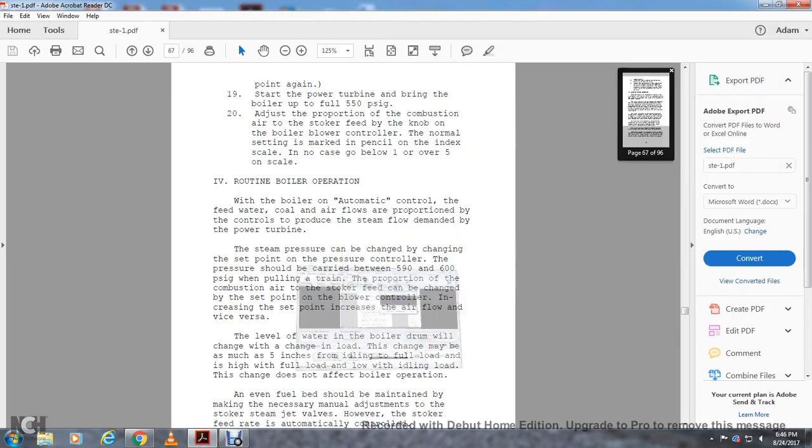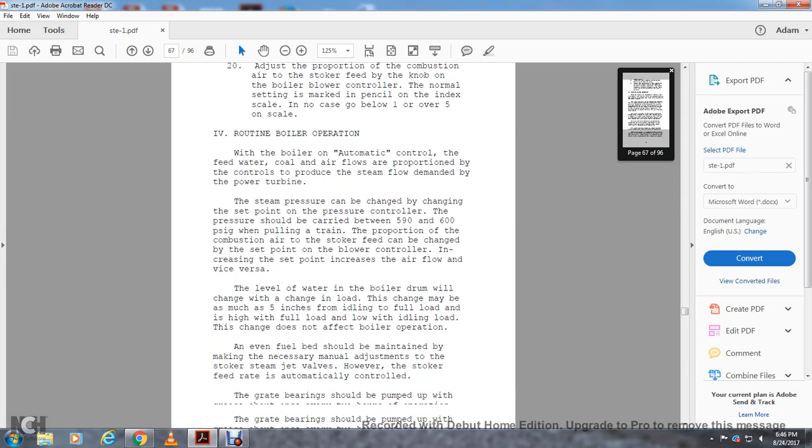Level of the water in the boiler drum will be changed with the change of the load. The change may be as much as 5 inches from the idling to the full load, and high with the full load to the idling load, but the change does not affect the boiler operation.